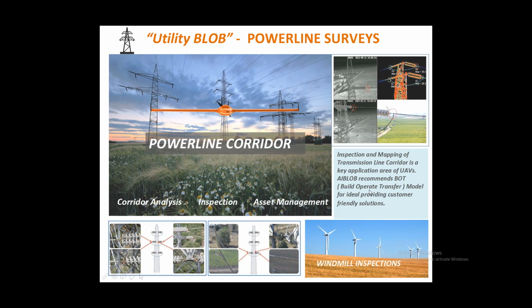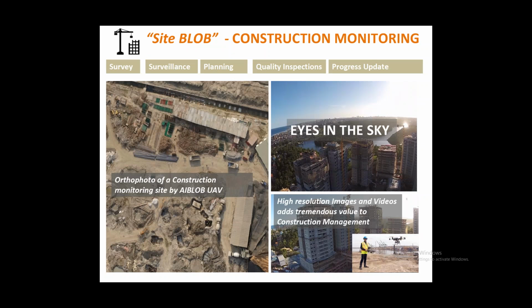Construction monitoring, as I showed you the data set there that we're doing for a customer in Calcutta. We can fly the construction area on a regular basis. Now in Calcutta, we're doing it once a month. We have another job we're doing where we're flying it twice a week, and basically monitoring the job from the time of excavation all the way through to completion of the building site. You can also do videos, eyes in the sky, videos of the construction site, just to give prospective customers or people who bought the property a view.